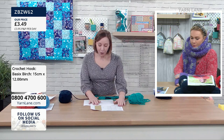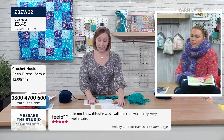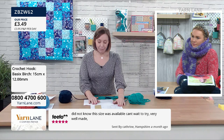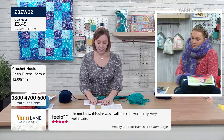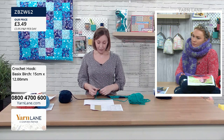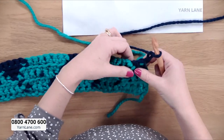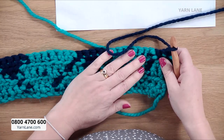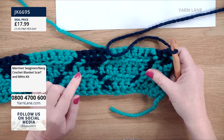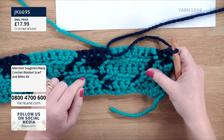Okay. So you are working line by line. On the odd rows, you're reading right to left. I'm not very good at rights and lefts. On the even rows, you're reading left to right. So I have got up to row 6. Each row starts with a little chain. Then my first one, all the stitches are simply a double crochet. So if you've not had a go at tapestry crochet before, this is a great first project because your stitches aren't difficult. It's all doubles.